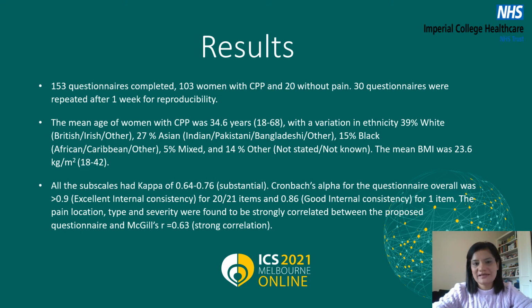153 questionnaires were completed by 103 women with chronic pelvic pain and 20 without pelvic pain as per the ICS definition. 30 questionnaires were repeated after 1 week by the participants to test for reproducibility. The mean age of women with chronic pelvic pain was 34.6 years, with a range between 18 to 68 years, with a variation in diversity. The mean BMI was 23.6.